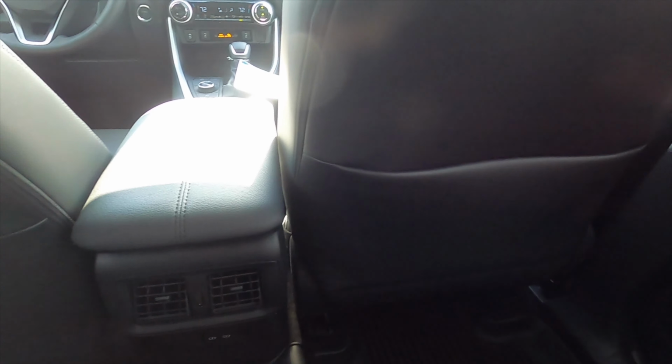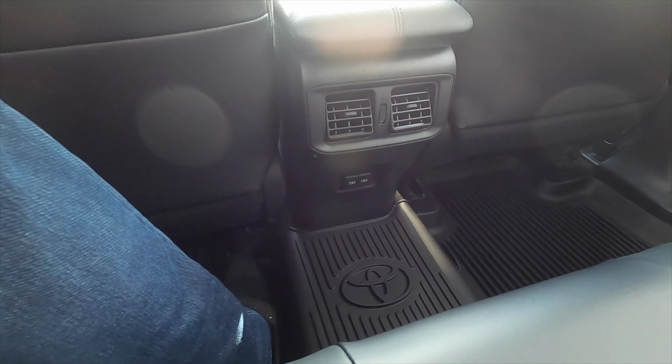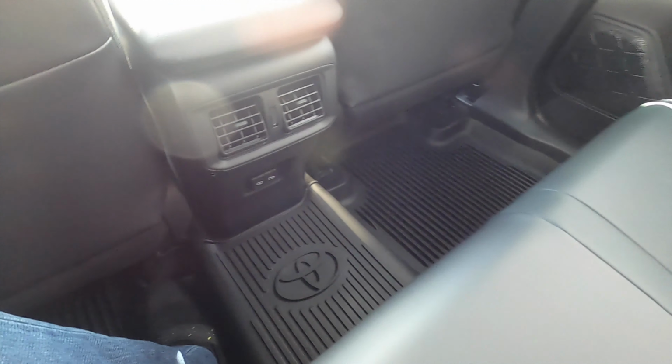Storage behind the driver's seat, air vents, USB ports. The Woodlands Edition Hybrid will have a home plug. It's the only trim that gets it. Cup holders with an armrest.